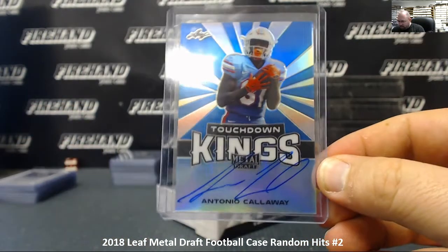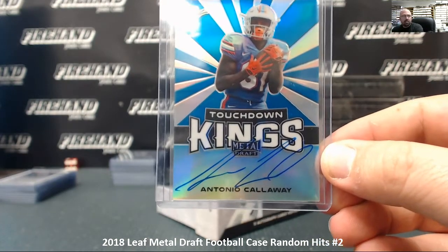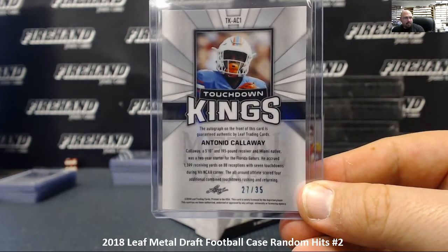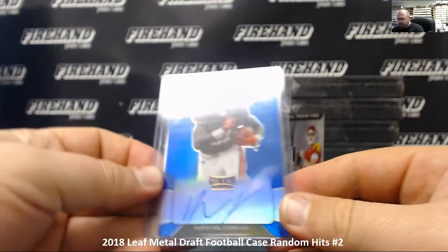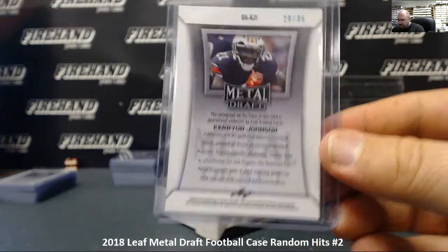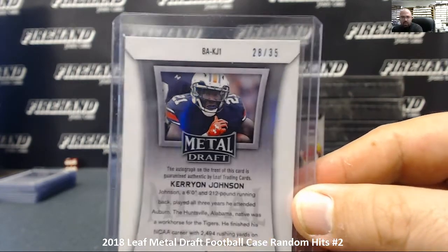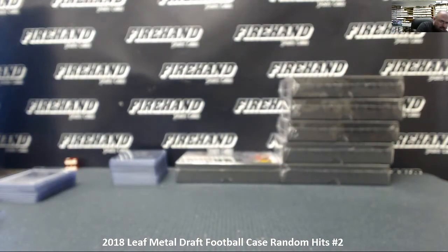Touchdown Kings Blue, Antonio Callaway from University of Florida. Antonio Callaway, that one's serial number 27 out of 35. Last hit of box 9, Blue Auto for University of Auburn, Kerryon Johnson. Kerryon Johnson, that one's serial number 28 out of 35. All right, that's box number 9. We are 60% through the break. Just got to type these ones in, add them to the randomizer.